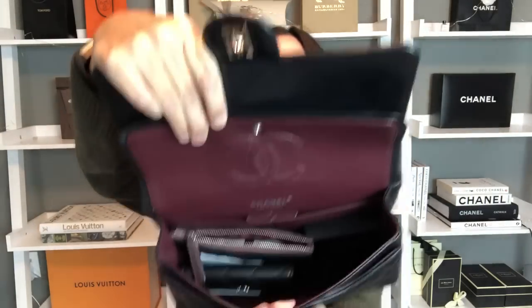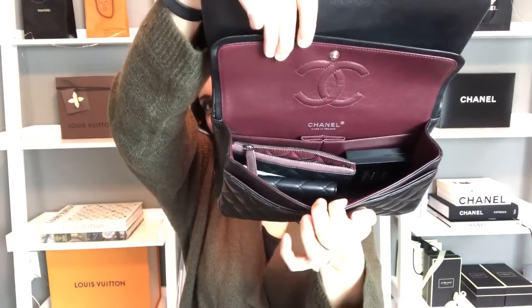I have been using it recently. I actually have it stuffed right now with my new pouch inside and a bunch of other things, but I don't know if I can get that on camera. But I have been really loving this bag and using her quite a bit more than ever recently, and it is just a timeless classic that I'm so happy to have in my collection.